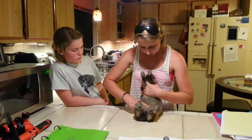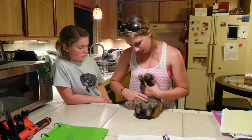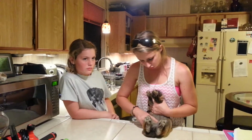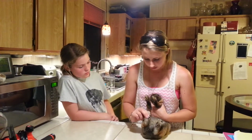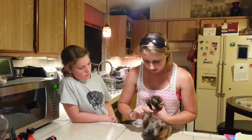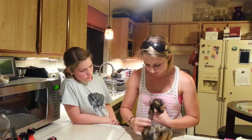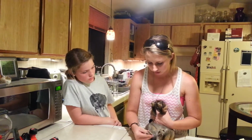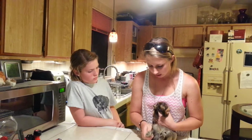I'm going to check his belly, make sure there's no signs of any abscesses or possible pregnancy or possible tumors. I'm going to also check his nails and his feet on these legs back here. I'm going to look at his hocks especially, make sure he doesn't have any signs of sore hock or any problems like that. 1, 2, 3, and 4. All of his nails are also the correct color.